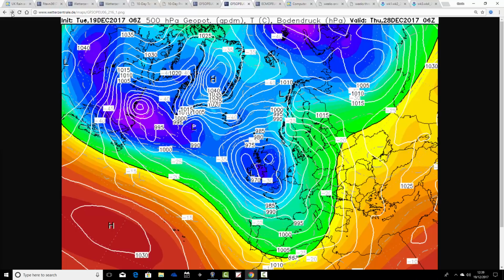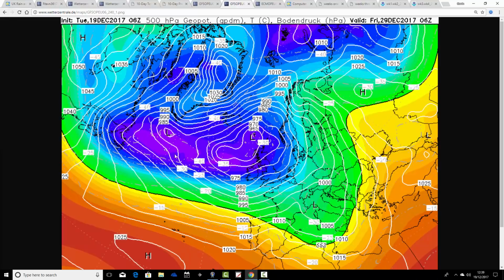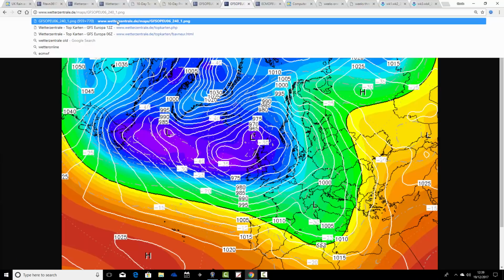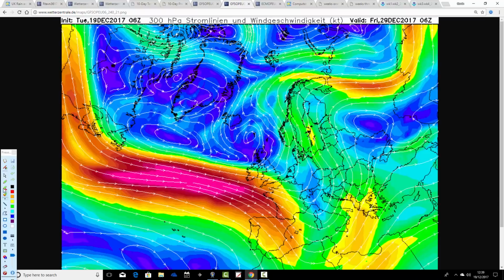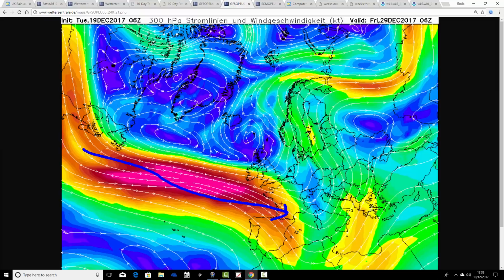But as we go beyond Christmas, it stays very unsettled, so areas of low pressure are moving in. The jet stream with this, I can show you where the jet stream is by day 10. The jet stream is down there, so it's generally to our south. We're generally on the cold side of the jet, although some of the southwest parts of the country are still more or less in the jet stream.